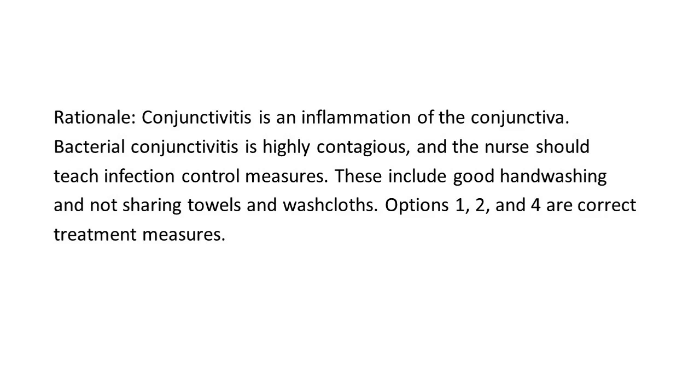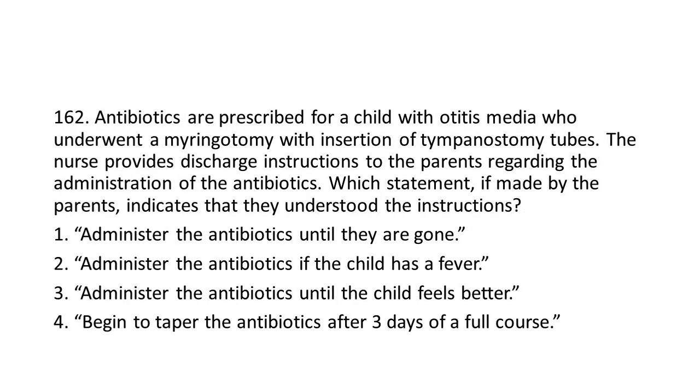Treatment measures. 162. Antibiotics are prescribed for a child with otitis media who underwent a myringotomy with insertion of tympanostomy tubes. The nurse provides discharge instructions to the parents regarding the administration of the antibiotics. Which statement, if made by the parents, indicates that they understood the instructions?